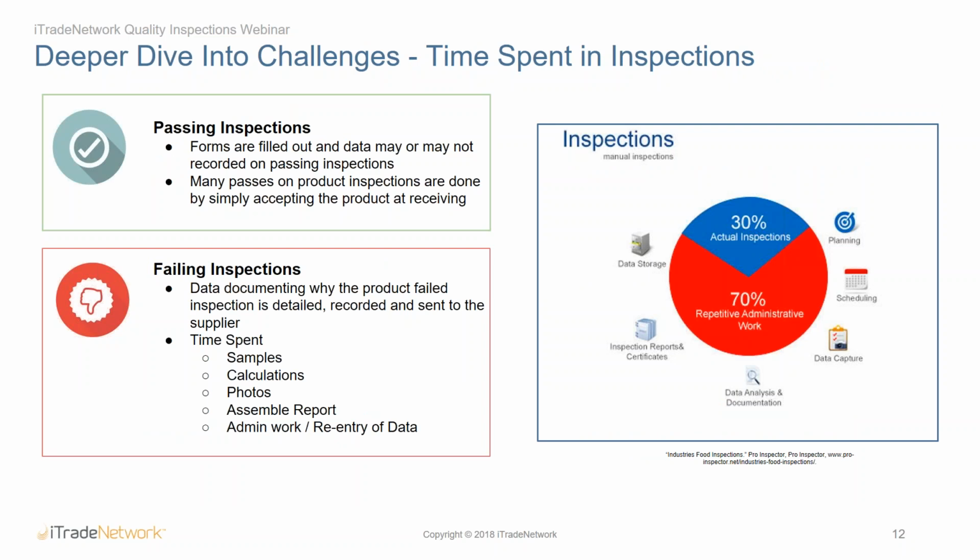And just quickly, speaking of time spent in inspections, we looked at a study recently where 30% of the inspection was actual inspection time, and 70% was repetitive administrative work. Things like figuring out scheduling, data capture, then looking at the data and performing the calculations to figure out whether or not it passes. There's a lot of time spent taking those samples, taking photos, sending those photos to the right place so that they can be assembled into the report, and then just a lot of administrative work in general.